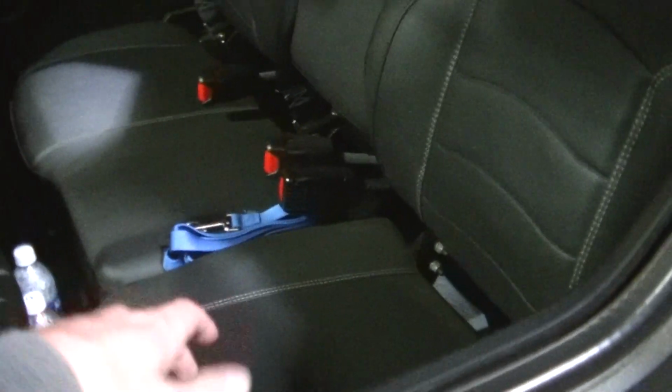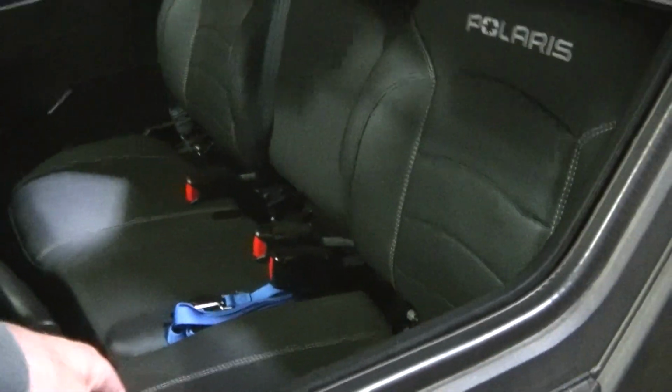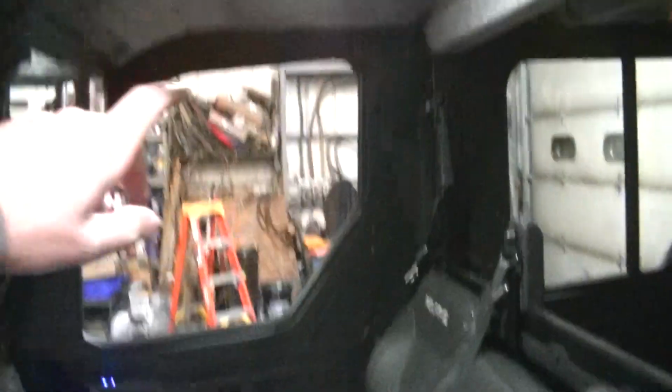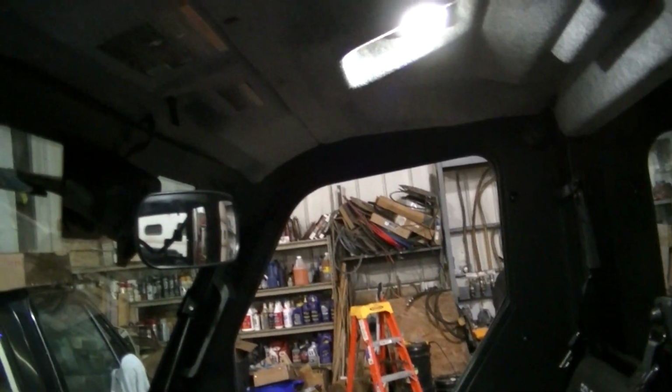The seats are really nice. I really like these seats. I've heard some complaints. I keep turning the switch on to activate. It's got a dome light. You can add, I think, one for the rear passengers. I think the plug-in's already there even. So I may pick one of those up.